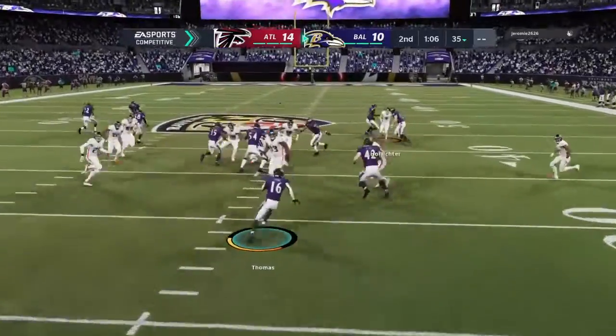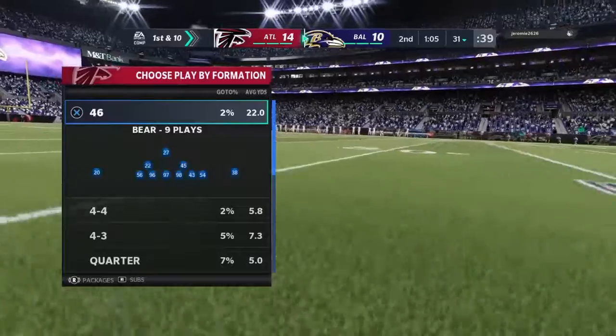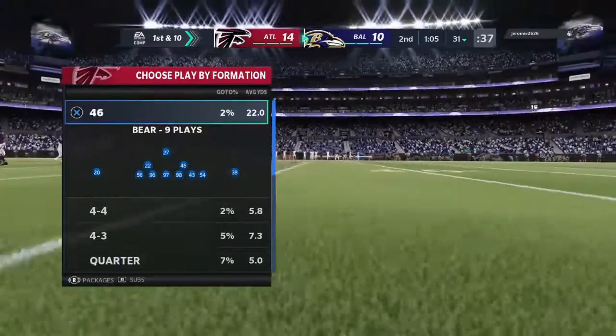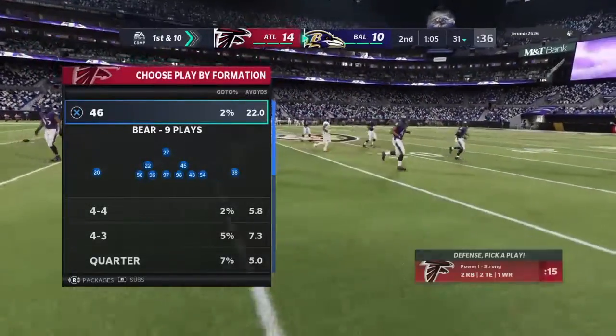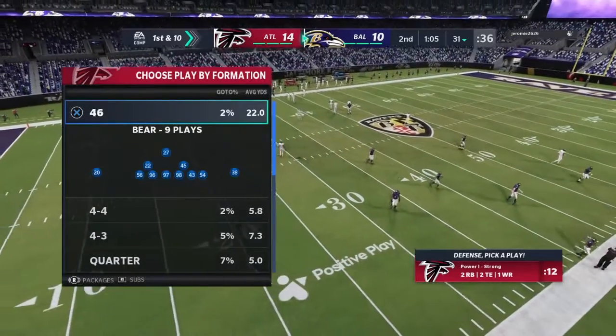Thomas. And they're going to start this drive in pretty good shape up past the 30. Thomas on the return. The Ravens take over 1st and 10 at their own 31-yard line.